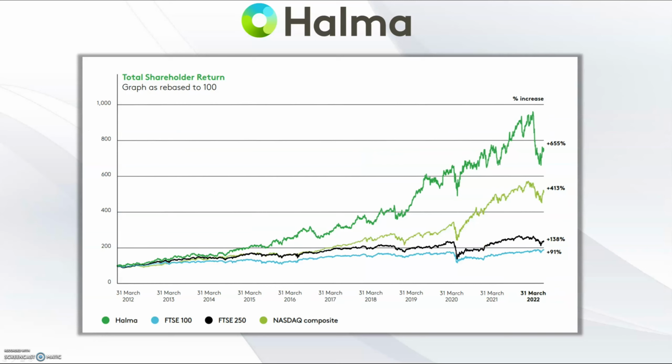I've added this in, and it's an extract from the results, and it shows you over the last 10 years Halma has outperformed all indices such as the Nasdaq and FTSE 100. With a rich PE ratio, you could argue that this company is overvalued, or does its strength and resilience warrant the premium price?